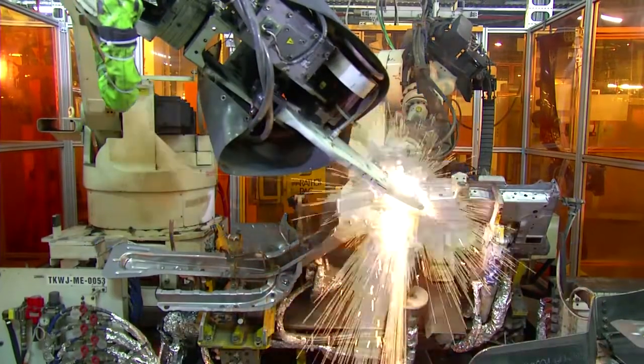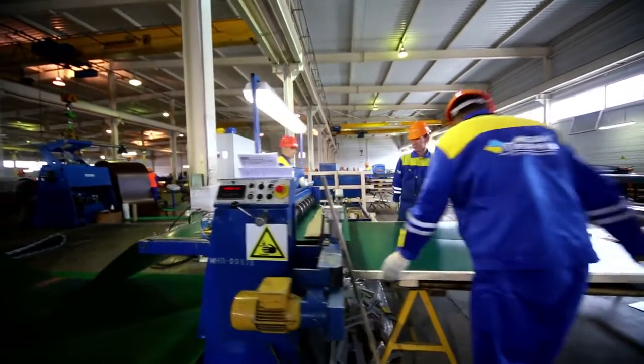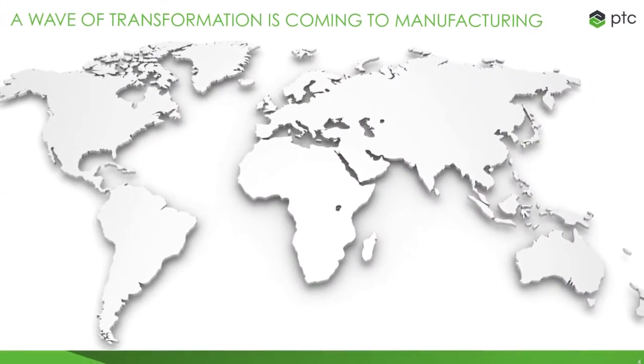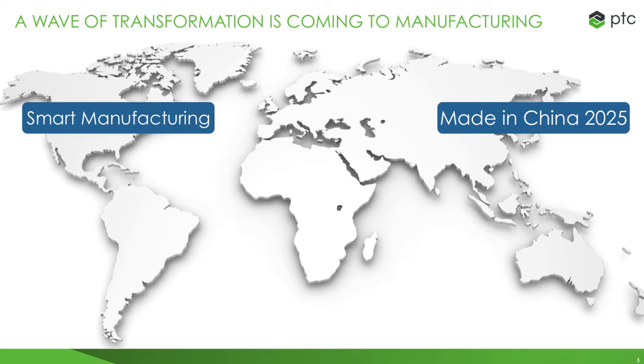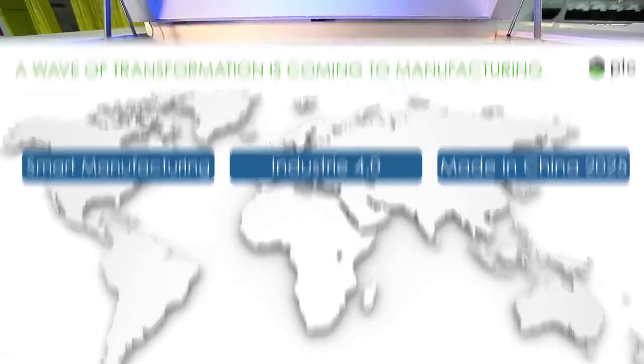The factory represents a huge opportunity for the application of IoT technology, one so big and so real that the governments of the world's 3 largest economies have named it. It's called Smart Manufacturing in North America and Made in China 2025 in China. The European Union refers to it as Industry 4.0, as this wave of impending change represents the 4th industrial revolution.